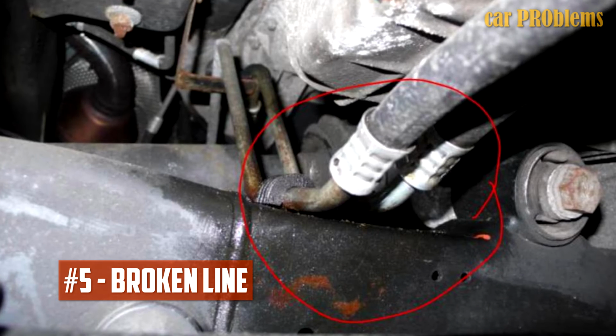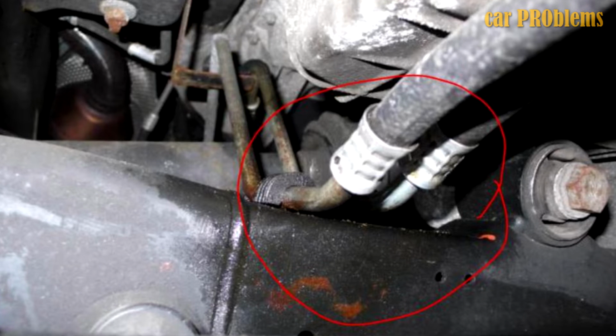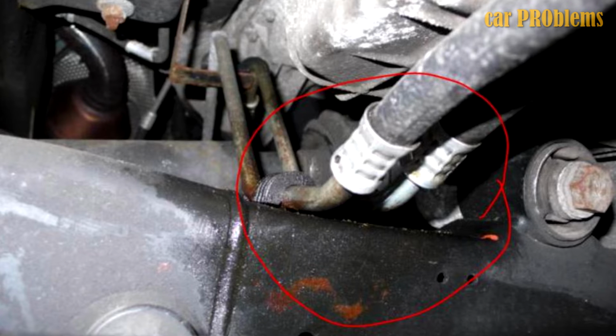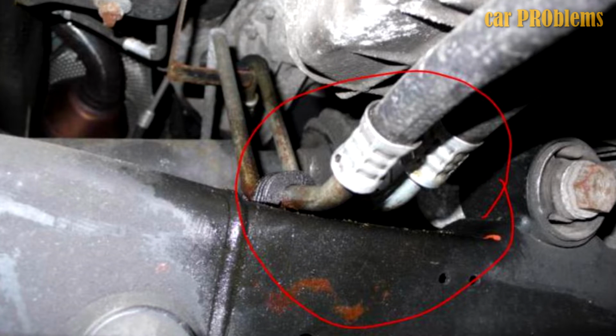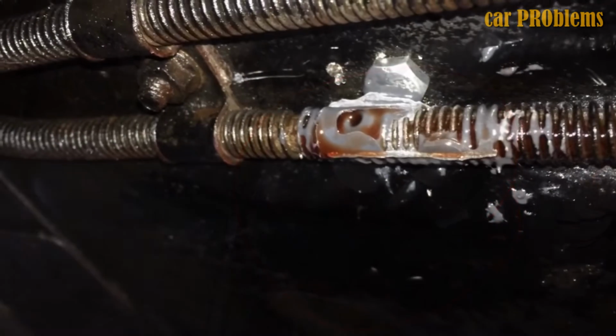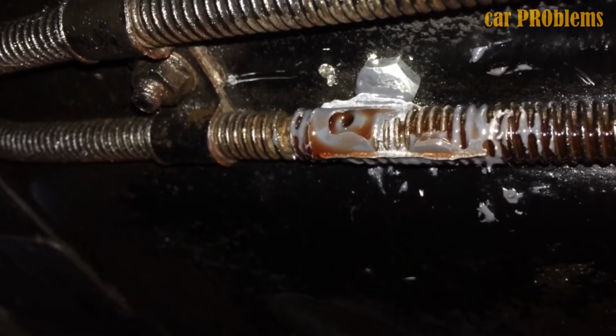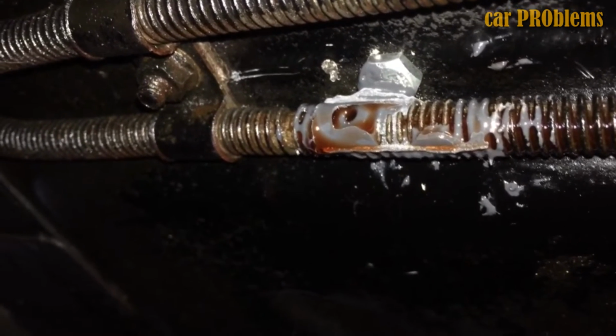Broken line. There are numerous lines in the transmission system that transport fluid to its proper location. Whether they are made of steel or aluminum, the majority of the lines are built to last for many years of use. A line, however, has a constant risk of fracture. If the line were to break, a fluid leak would be visible and the system would be depleted of fluid, which would result in more serious issues.